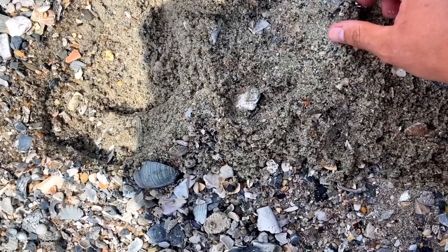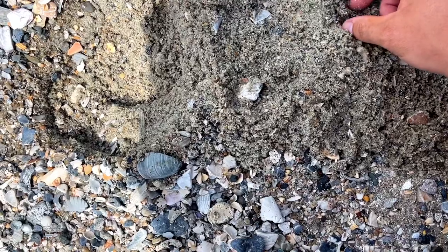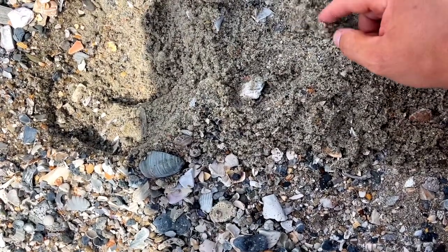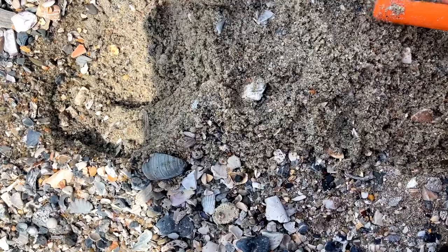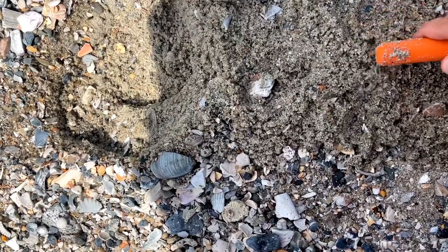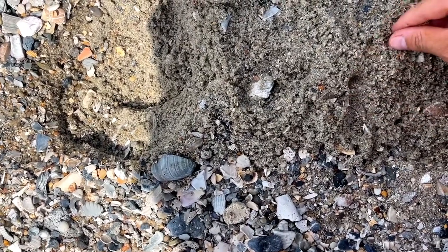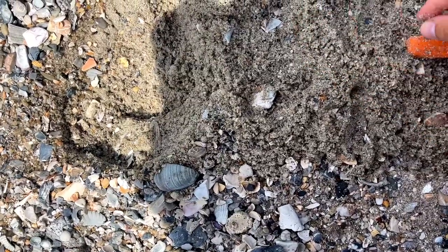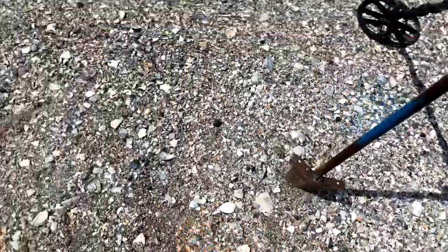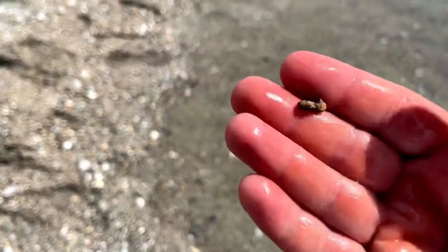The heck is it? Fell out of the shell. Come on, come on. Probably an earring back or something. There it is. I don't know what this is. Some junk metal, I guess.